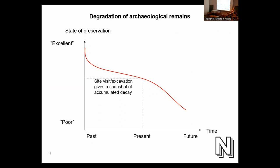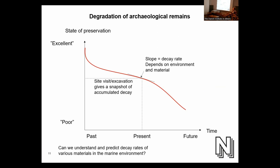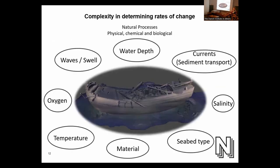In order to try and model this rate of decay, you need to calculate the slope of this line. But it's really complex, and it's not just one thing, it's a series of different things happening. I have listed some of the natural processes that we see that are determining the rate of decay. We see that waves, like I've already mentioned, salinity, and the sediment type of the seabed are all things that need to be considered when determining the rate of decay.